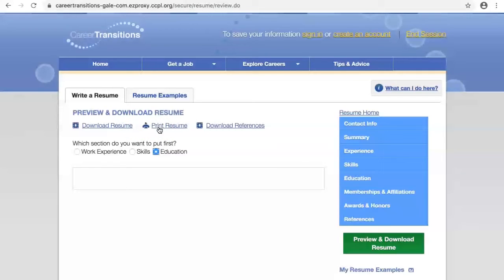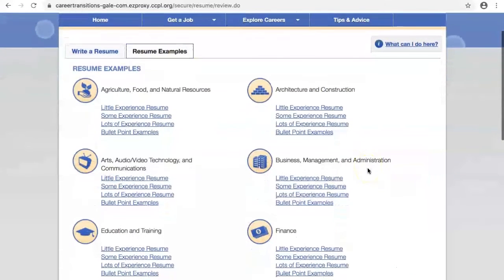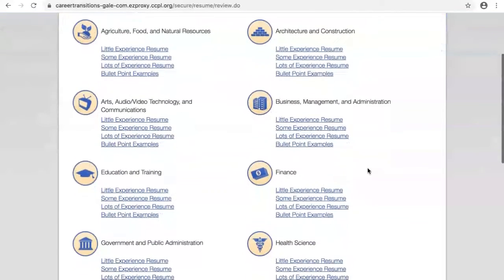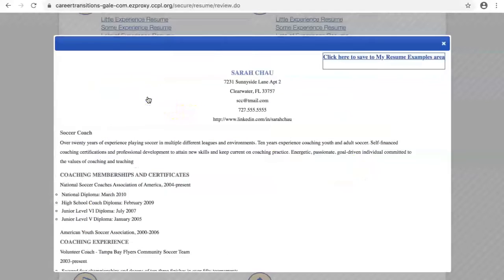Sometimes it's a little hard to get started on documents like this, so it's good to see examples of what other people have done. So there is a section right here of resume examples. This organizes the resumes by the type of career, and then beyond that, it organizes it by how much experience the applicant has. So this can be a great place to get ideas. You wouldn't copy this exactly, but it's just a place to generate ideas so that you can fill in your own experience and your own information. Let's just look at education and training, and we'll see some experience resume.